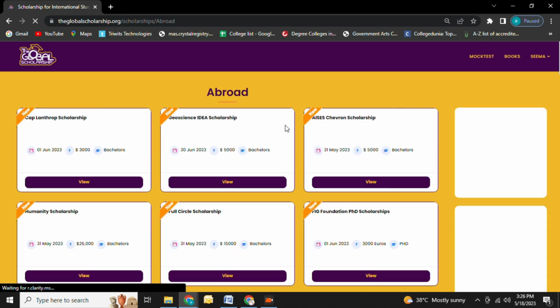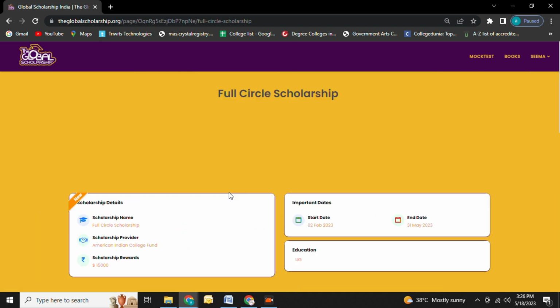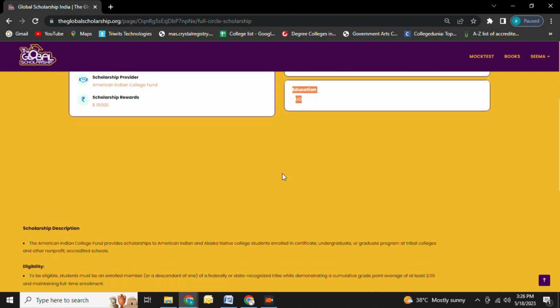Here you will see a list of scholarships according to your eligibility. So for today let's focus on Full Circle Scholarship. So hit on the view button. Now you can see an interface that has scholarship details like scholarship name, scholarship provider, scholarship rewards and important dates like start date, end date and education. Bachelor degree students are eligible to apply for this scholarship.